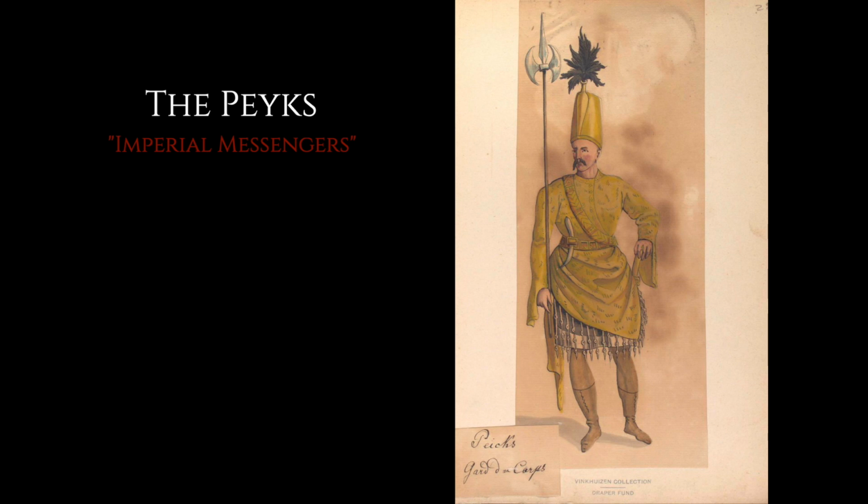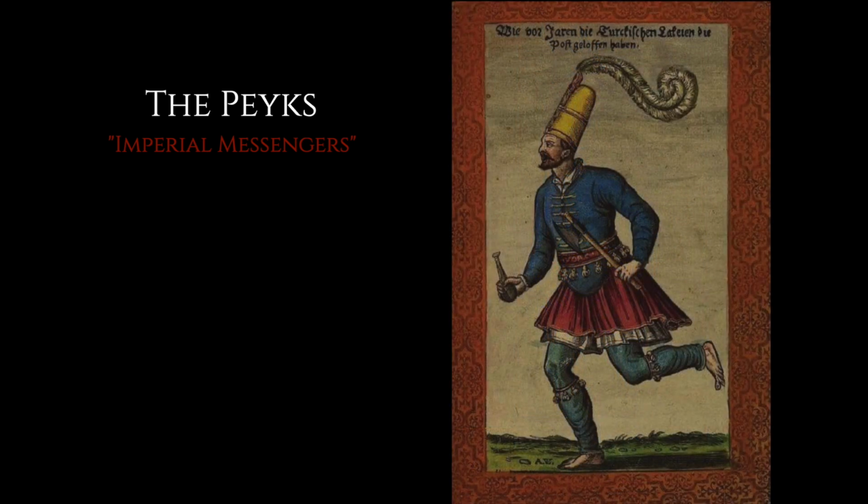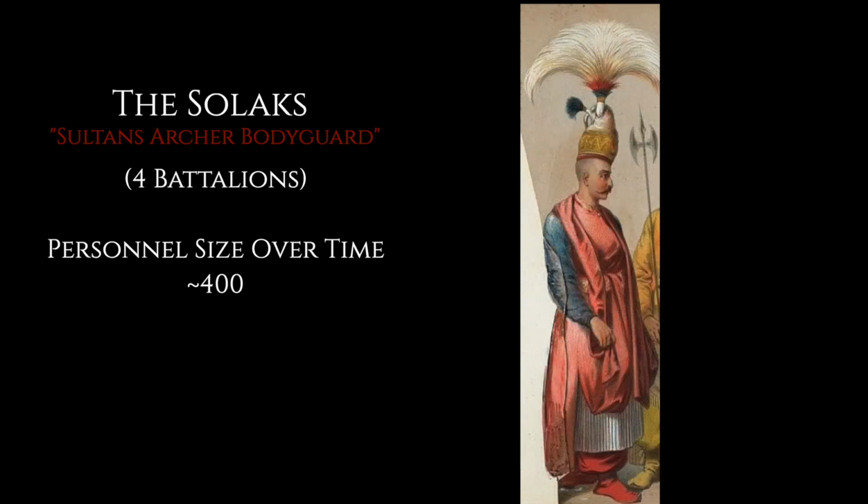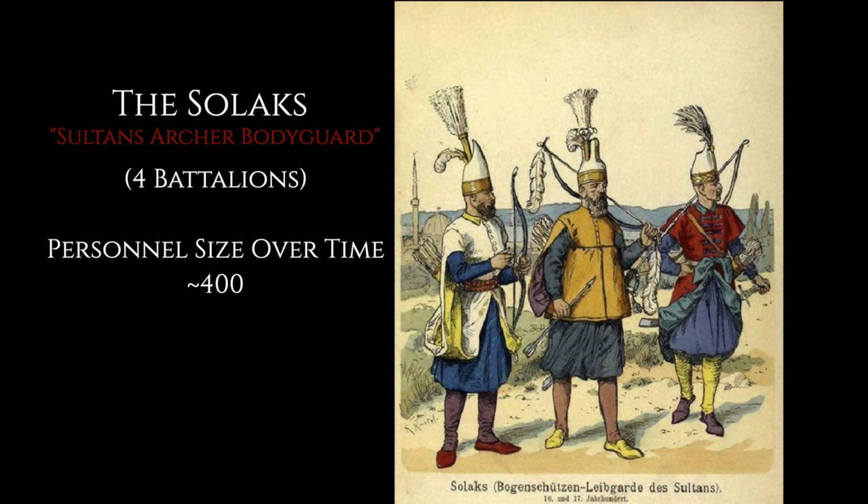In later periods, the Payıks were relegated to a ceremonial role, only accompanying the Sultan during public appearances. Their uniforms consisted of a tall yellow headpiece with a yellow tunic with a sash. The Solaks were military units equipped with bows and arrows and served in the Ottoman Sultan's bodyguard during imperial ceremonies and wars. They were tasked with keeping everybody away from the Sultan, even his private servants. Their uniforms consisted of a tall headpiece with a feather on top with a colored tunic.